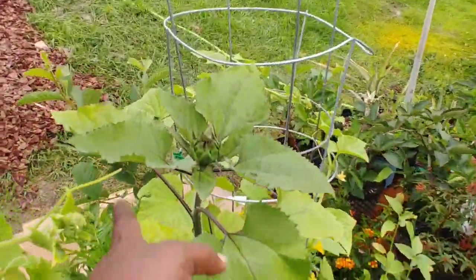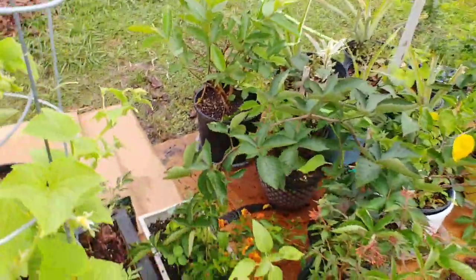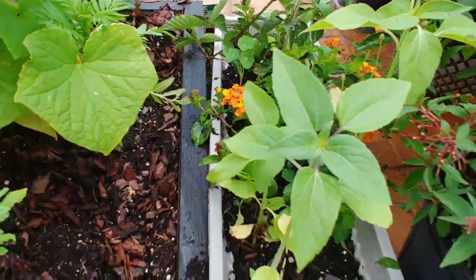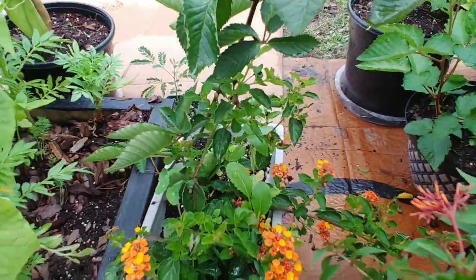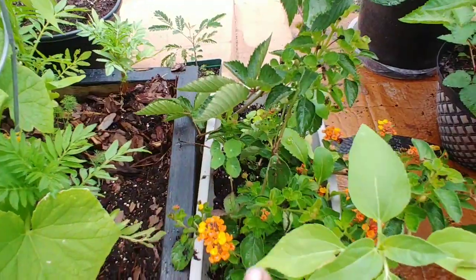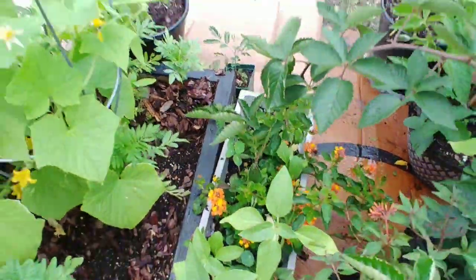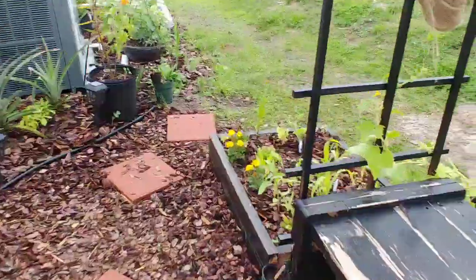I planted different sunflowers throughout the garden. I have some lantana and sunflowers. I think I planted nasturtiums in there. It's so many things. You got red mustard, you got normal mustard greens, nasturtiums, lemon balm. Just threw everything in there.